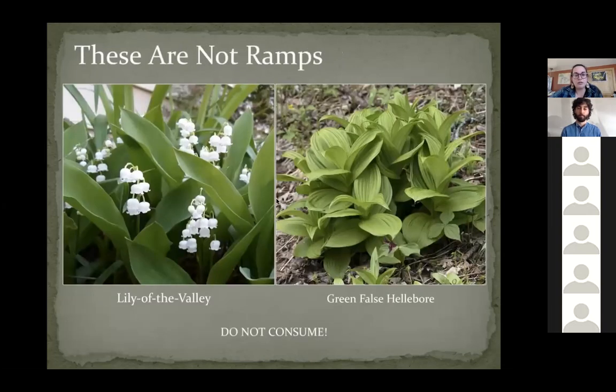So a couple lookalikes that you would want to be aware of. These are not ramps. Both of these are toxic. You would not want to consume either of these. The picture here on the left is lily of the valley. It's a common ornamental plant that's found in landscaping. And the plant on the right is a native plant, green false hellebore. We don't have too much of this here in Athens County, but as you get down more into West Virginia, it seems to be a lot more common.